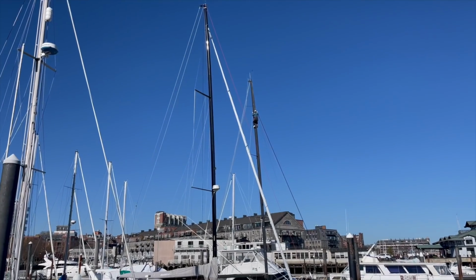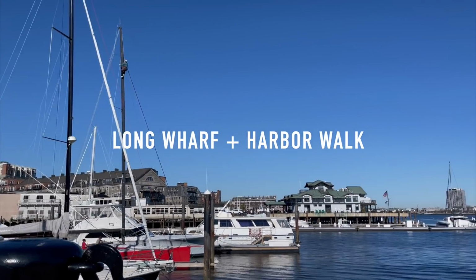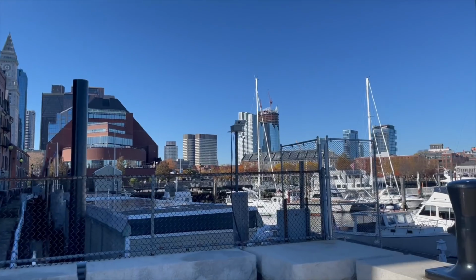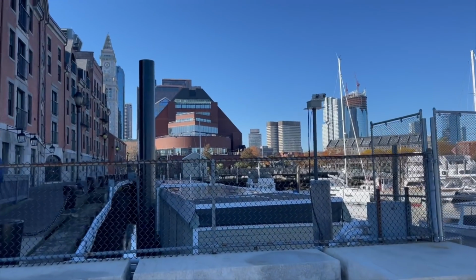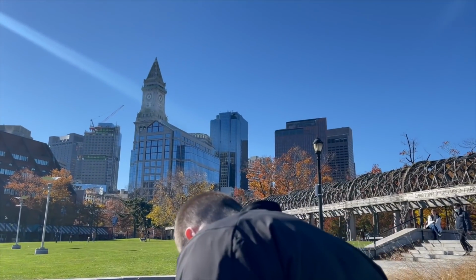And then we walked to the harbor walk area, and we saw Long Wharf, and we spent some time soaking up how pretty it was. We're Floridians, so we love the water, and it was so beautiful, and it was really cool to see all the different boats and everything, and just the common area was really pretty.